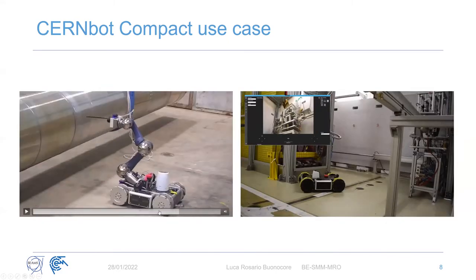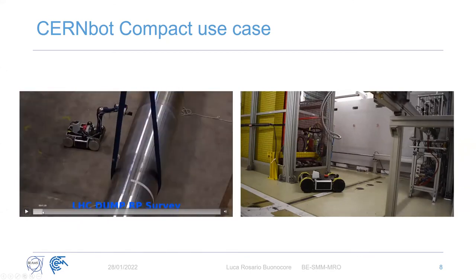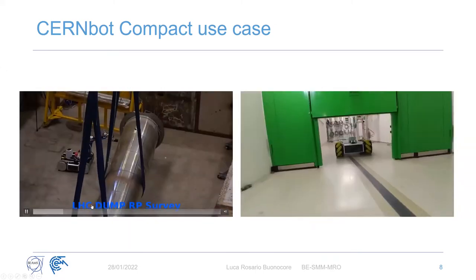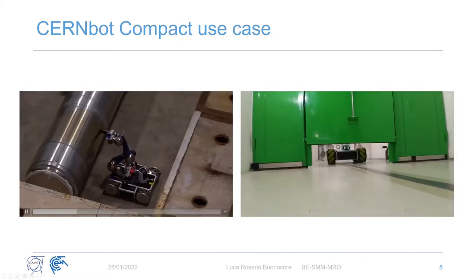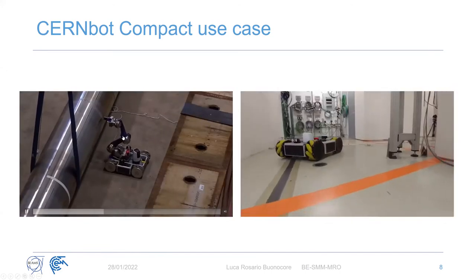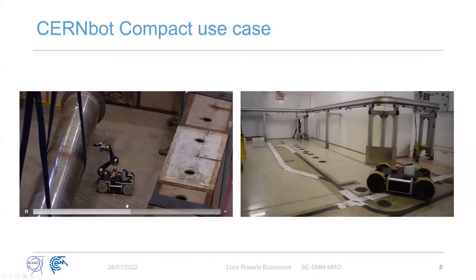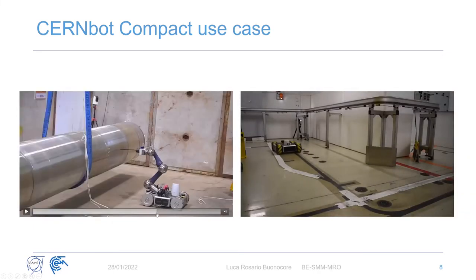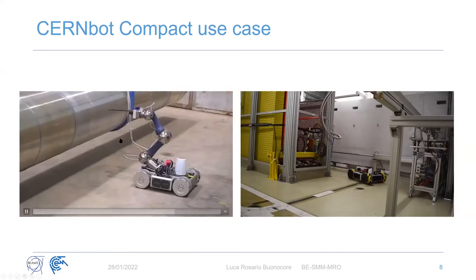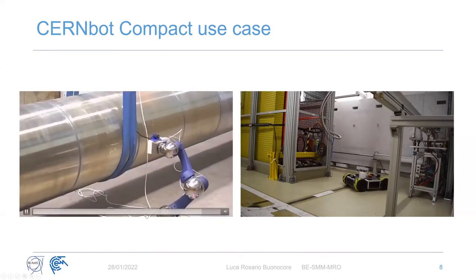A second task for this robot was a real mission: the survey of the LSE dam. As you see, the robot is really compact, so it fits in a really small space, and it's possible to perform a task, in this case, a radioactive survey. In this case, we were in contact, and on the second side, we were with a piece of plastic to understand the real distance from the dam.